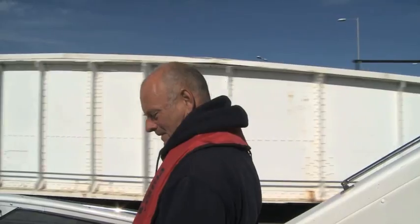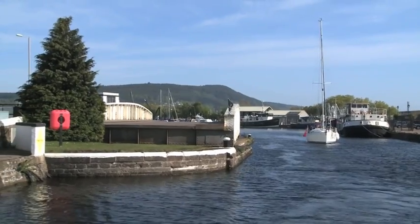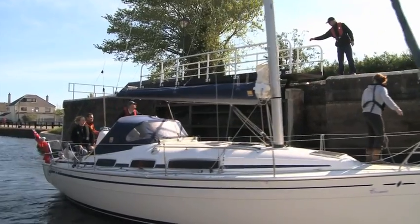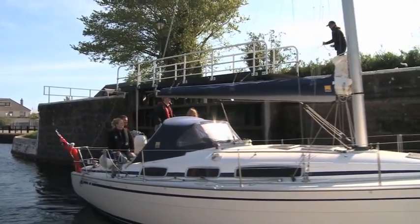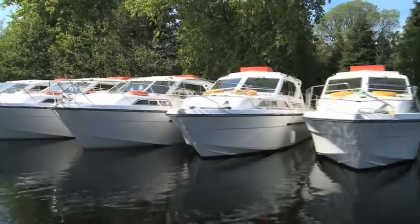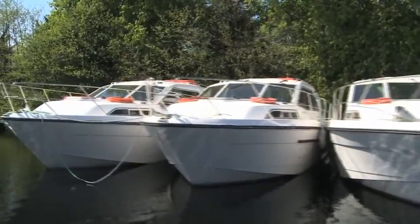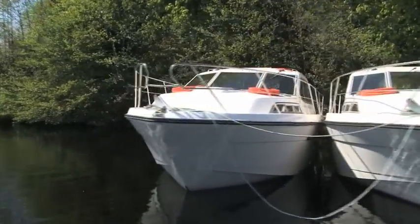Okay, mate. Having overnighted at Seaport Marina just inside the Sea Loch entrance to the Caledonian Canal, we were up early to start our transit and catch the first swing of the bridge of the day. There are fleets of motor cruisers available for charter, a great way to spend a few days if you don't want to bring your own boat.